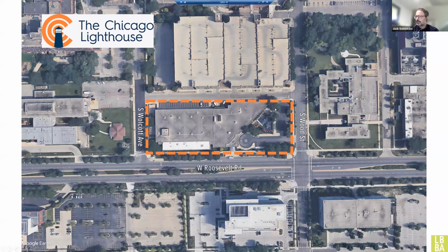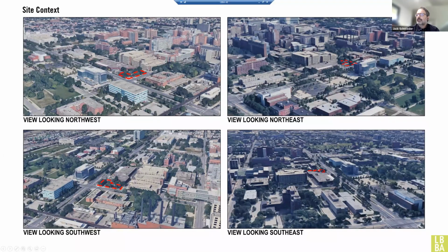There's an existing play space that serves the school that's found in this corner of the building. And their main entry point is this turnaround. And it really is the heart of their organization, it comes through this space. And they use both Roosevelt and this turnaround to access the site.